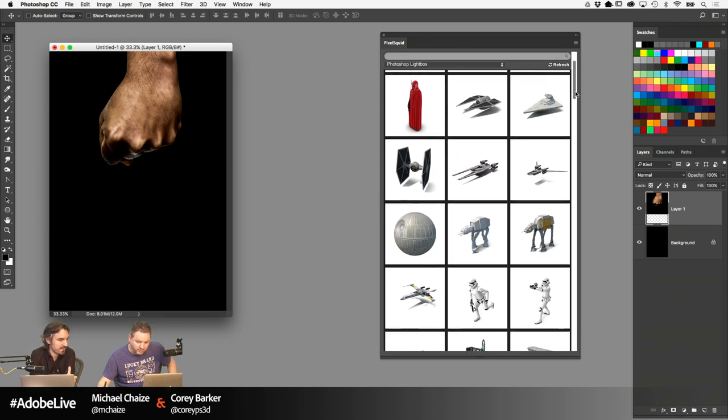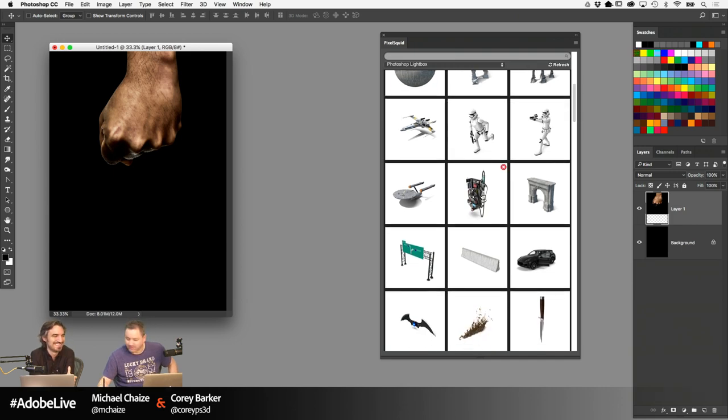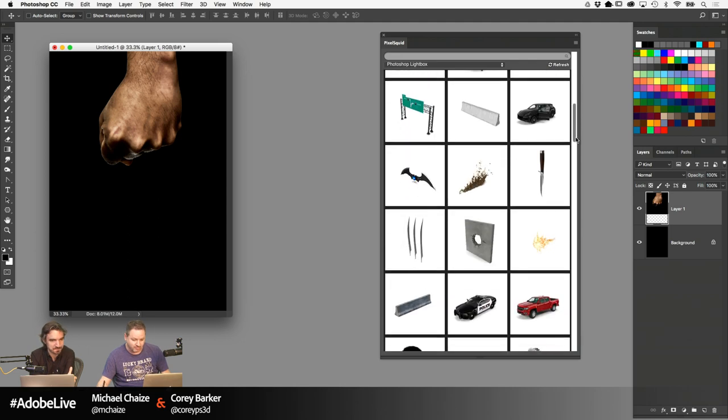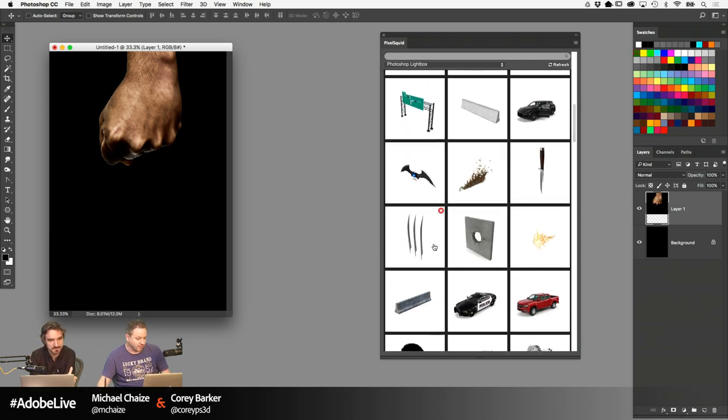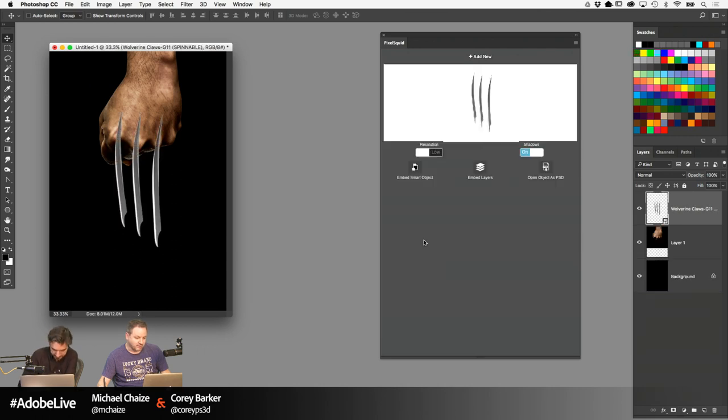Oh, yeah, you have a lot of models here. Yeah, so there's a lot of Star Wars. Look, they even got the Proton Pack from Ghostbusters. Nice. I mean, they've got a lot of really cool movie stuff in here. So I'm just going to scroll a little bit more. And so there's my Wolverine claws right there. So I'm just going to click on that and add it to the scene here.